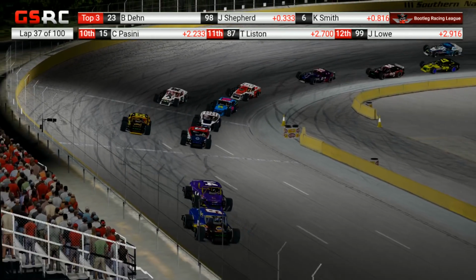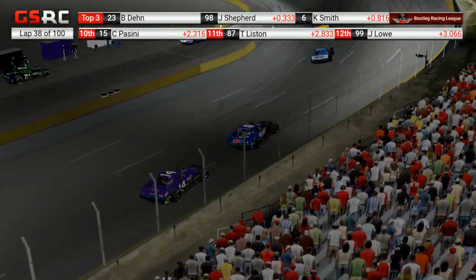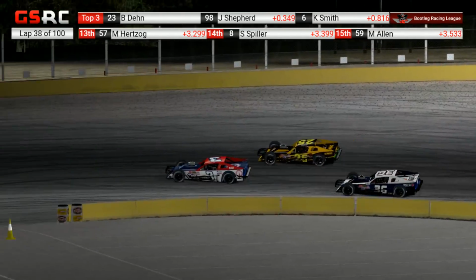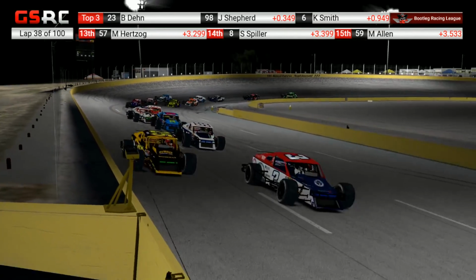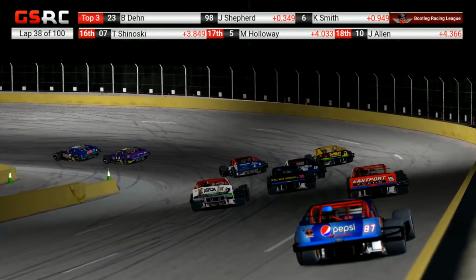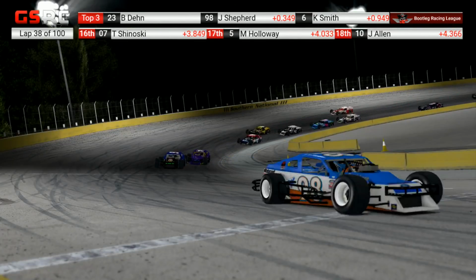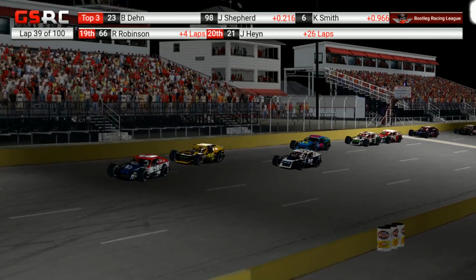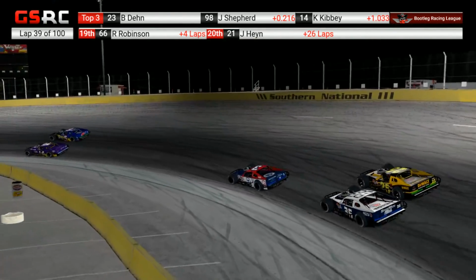Yeah, you know what? Let's go back behind them. What's going on with Lowell Jewell right now and Dustin Powers? They're side by side all the way around, and Lowell is trying to get this pass done. It is not over. In their mirror, they've got Joshua Banks. The Shinoskis are back there, or at least Matt is. It's a crazy little battle.